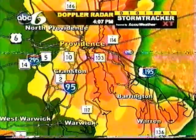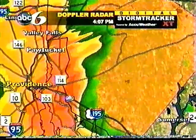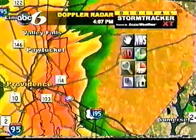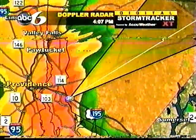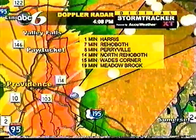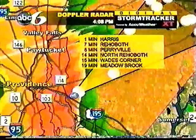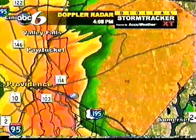It's one that we can track, and you'll see that little rotation icon there right around 195 right now. That is one of our tracking points where we can pick it up. The storm is moving, accelerating actually, off to the east-northeast, and it'll be in Rehoboth, probably already in Rehoboth. Then it moves into North Rehoboth by about 14 minutes from now, and then eventually up into the Meadowbrook area. So this storm is cruising right along, but it is not weakening. It's still a very intense storm system.